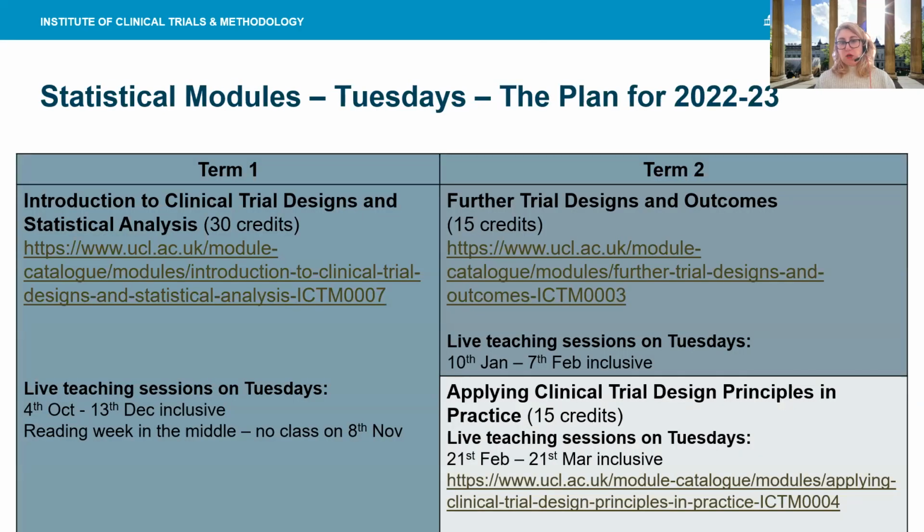So this is the plan of what we have in this year, just to give you, I guess, a feel of how the course is structured. In term one, there's the introduction to clinical trials and statistical analysis. This is a double credit or 30 credit module, and the teaching is on Tuesdays from beginning till the end of term one. In term two, you have further trials design and outcomes, which is a 15 credit module that runs from January to February.